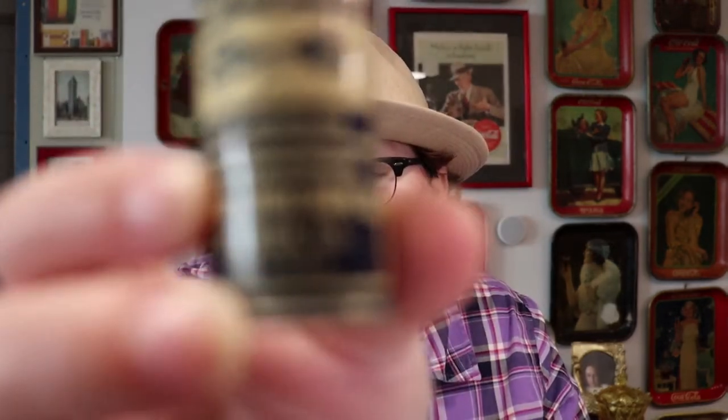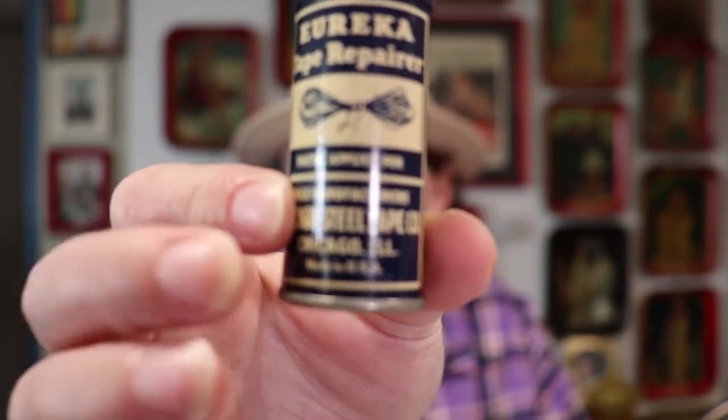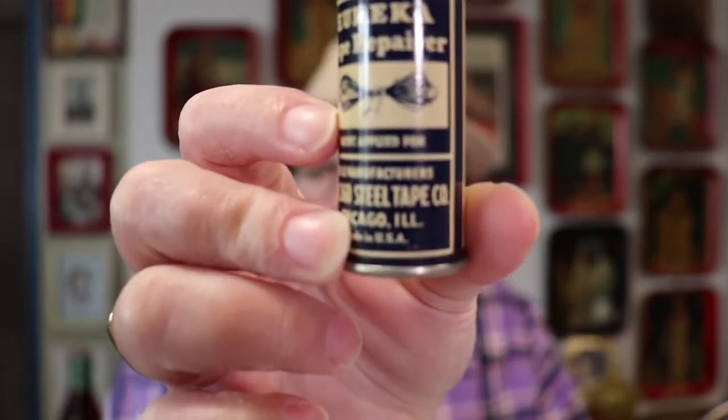Now, this is interesting because this tin does say that there was a patent applied for. So if that patent information is accurate, this would be sometime after potentially World War I. It's interesting that they did say that clearly on the front of the tin. You can see that there. If my camera will focus, yes, patent applied for, right there.